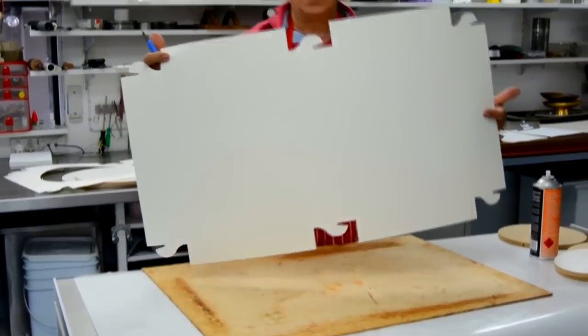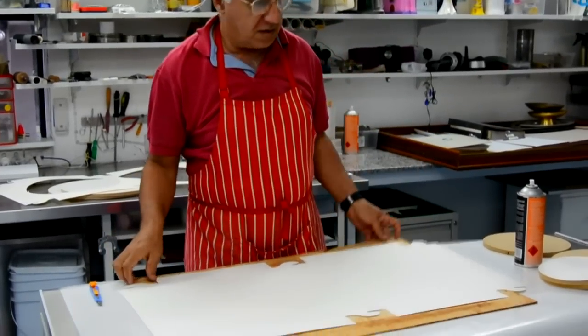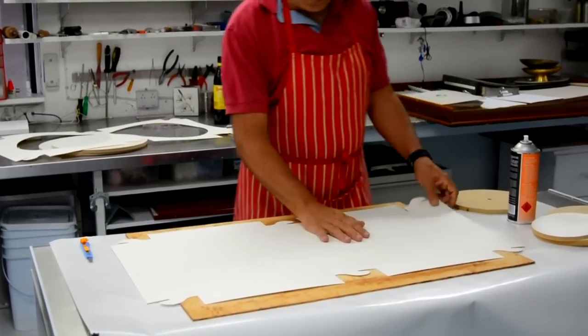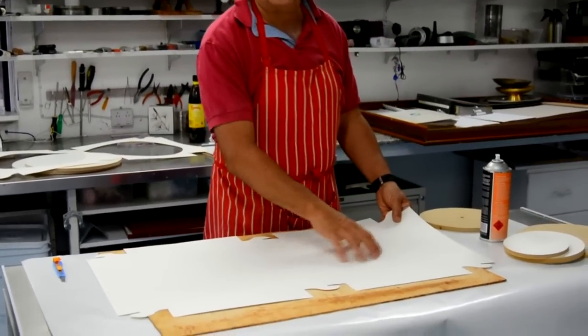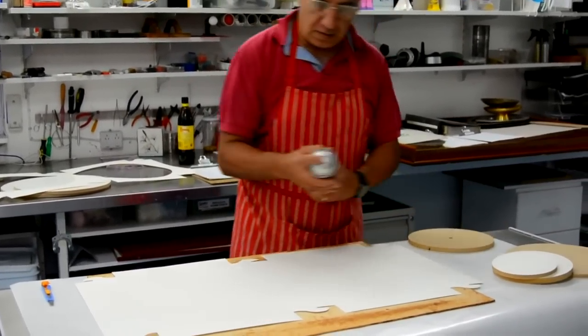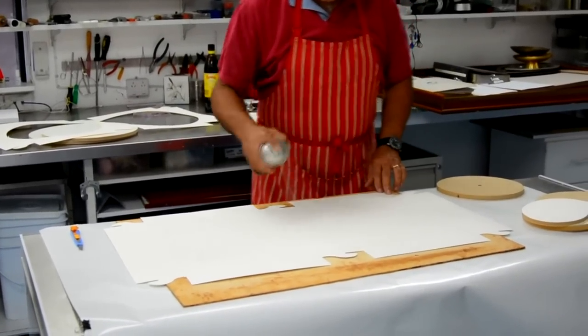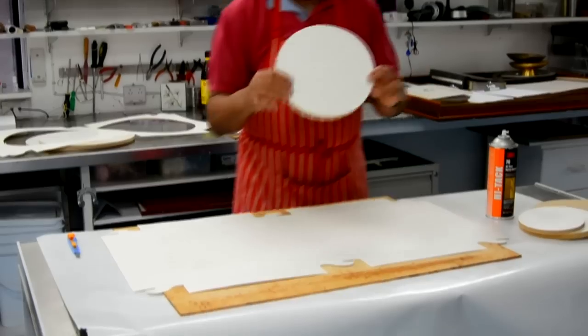This is just the basic white boards, white cake boxes I use. One side is matte, another side shiny. I just make sure that I glue it over the matte side. One side already done.